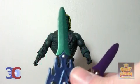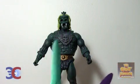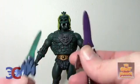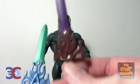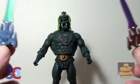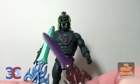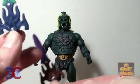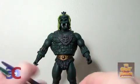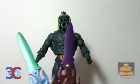Well, the vintage Castle Grayskull playset had a paper flag, and on the flag there were these swords. On one side there were two of these swords crossed like this, and on the other side there were two swords colored like this, crossed. So that's where these swords and their colors come from.